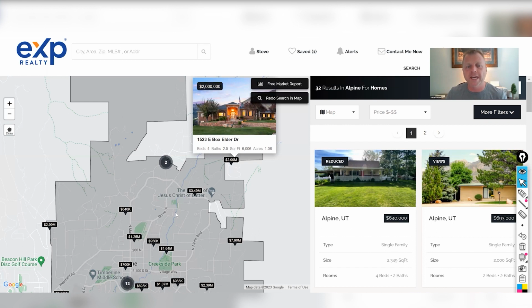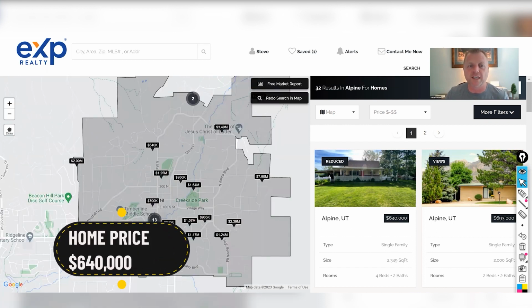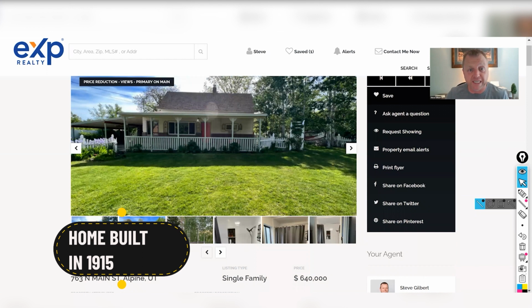So let's go ahead and take a look at some of these here. Okay, so when we look at 640,000, let me show you what that's going to get you. For 640,000, this home was built in 1915.